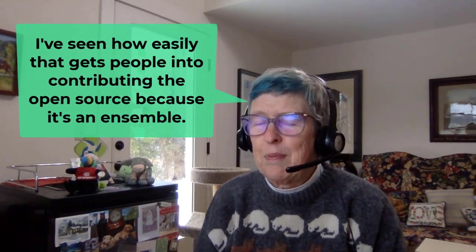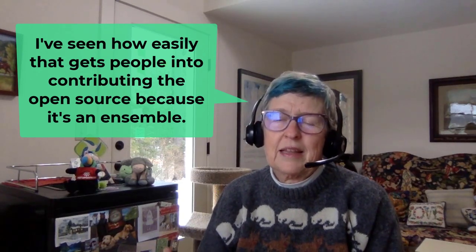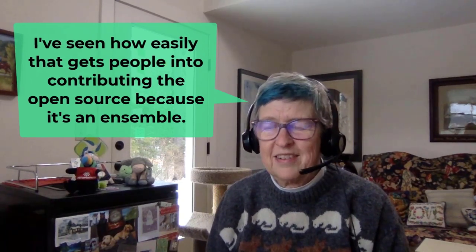I can still say, maybe we need to test for that because we're doing test-driven development, or maybe we need something higher level than a unit test for that. How are we going to test that? What's the best thing for the customer? And I've seen how easily that gets people into contributing to open source because it's an ensemble. It's a group of people working together. So I just see value in it in so many ways.